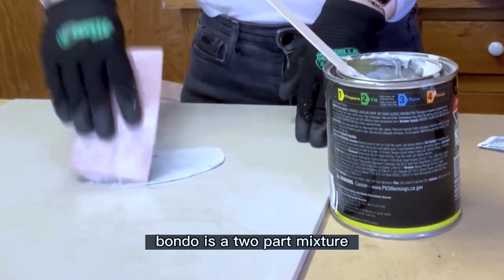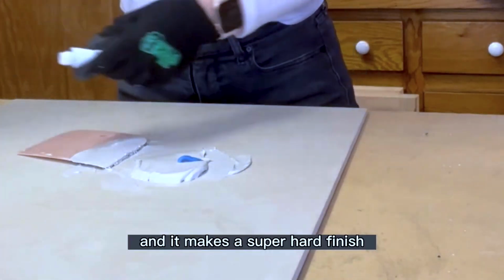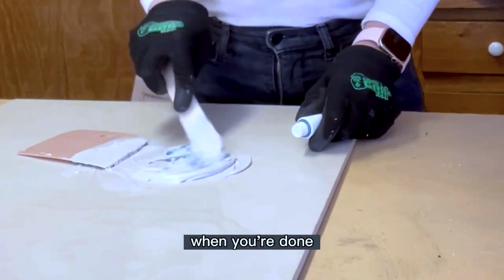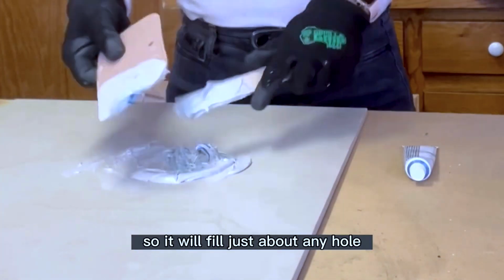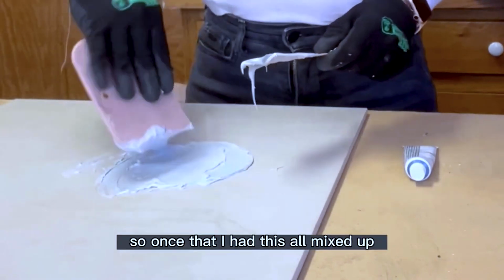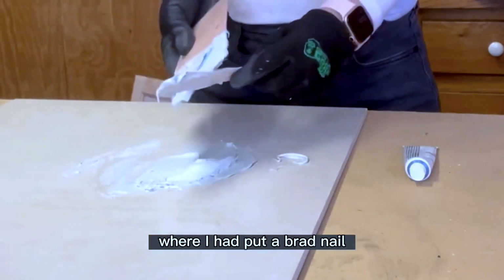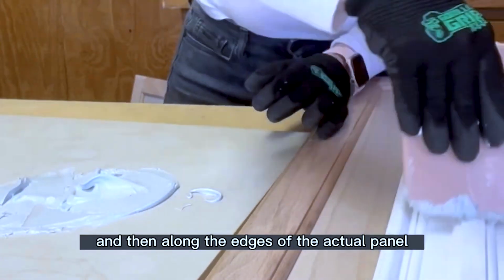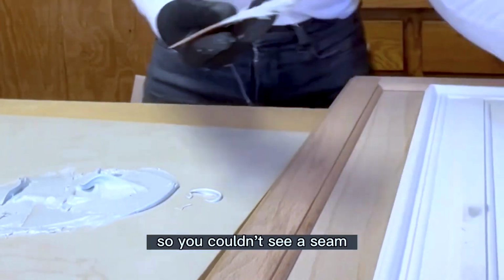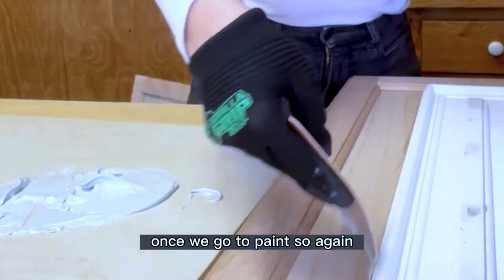If you're not familiar, Bondo is a 2-part mixture, so you put on this goo and then you squeeze in a tube and it makes a super hard finish when you're done. So it will fill just about any hole, any crevice, and it will last a very long time. So once I had this all mixed up, I went and applied it on top of every single hole where I had put a brad nail and then along the edges of the actual panel so you couldn't see a seam. This will make it look very custom and built in once we go to paint.